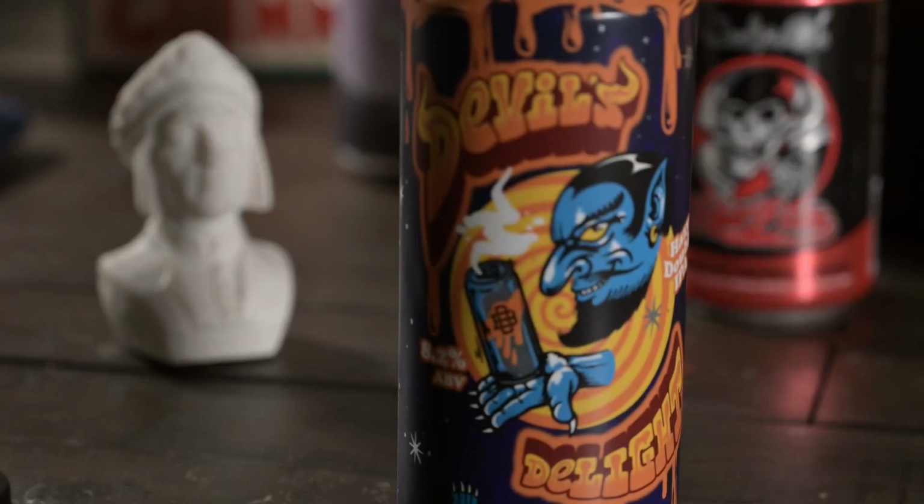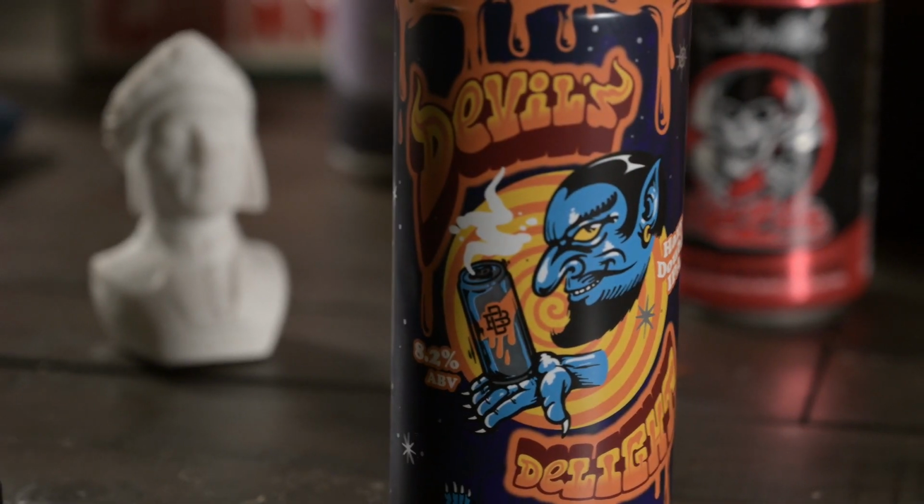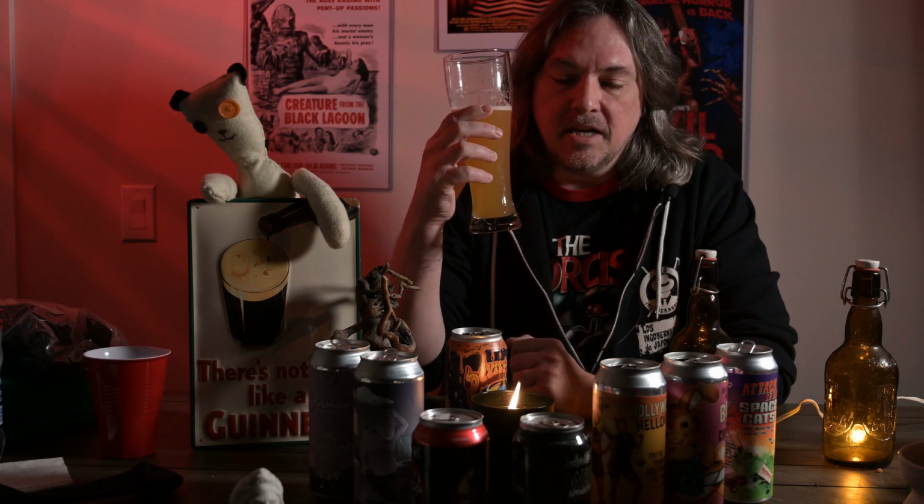And starting off, this one that I'm drinking right here, this nice little hazy double IPA from Boomtown Brewery called Devil's Delight. Nice little blue devil on the can there. Nice artwork. Really fun can, really great beer. Really nice, juicy, hazy double IPA. Got a nice kick to it.